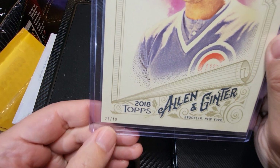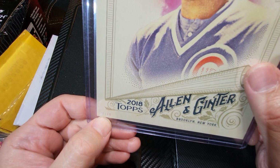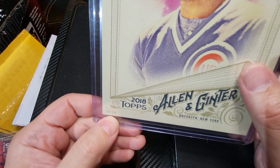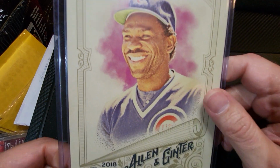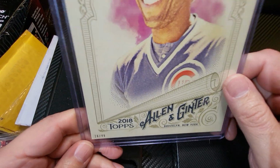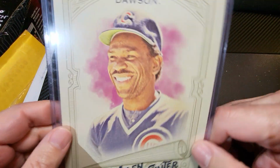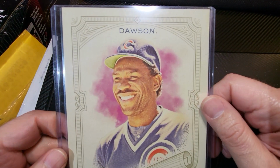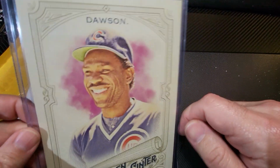26 of 49. See, on the eBay image, that looked just black. So it looked like somebody just printed a number on there, or maybe faked the whole card. But yeah, here it's all silvery and shiny. So that's the size of your modern standard Allen and Ginter box loaders, 5x7.